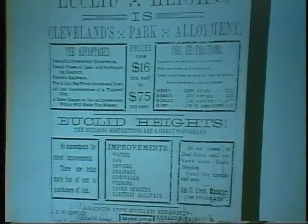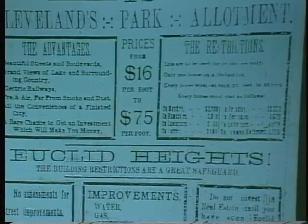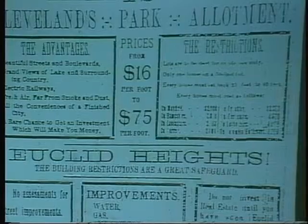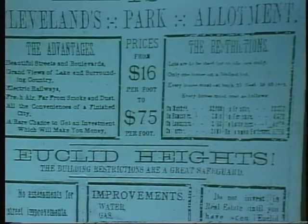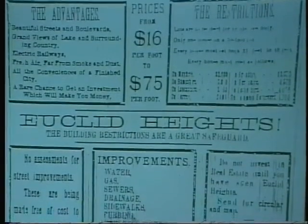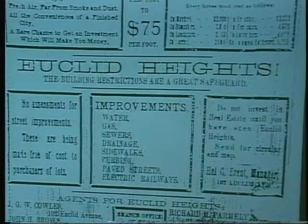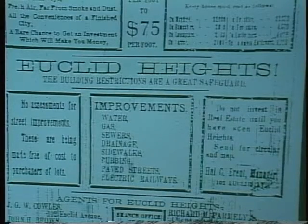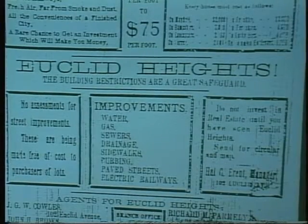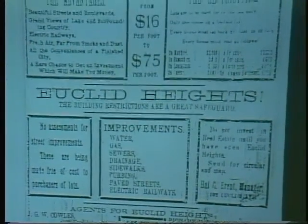Deed restrictions were placed on the properties. And his idea was, in the Euclid Heights development, to attract wealthy people who were moving up the hill from Euclid Avenue because it was getting so crowded. Homes must have been constructed for single-family occupancy and not exceed 3 stories. In 1898, the minimum home cost was to be from $5,000 to $20,000. That's about $100,000 to $400,000 by today's standards.